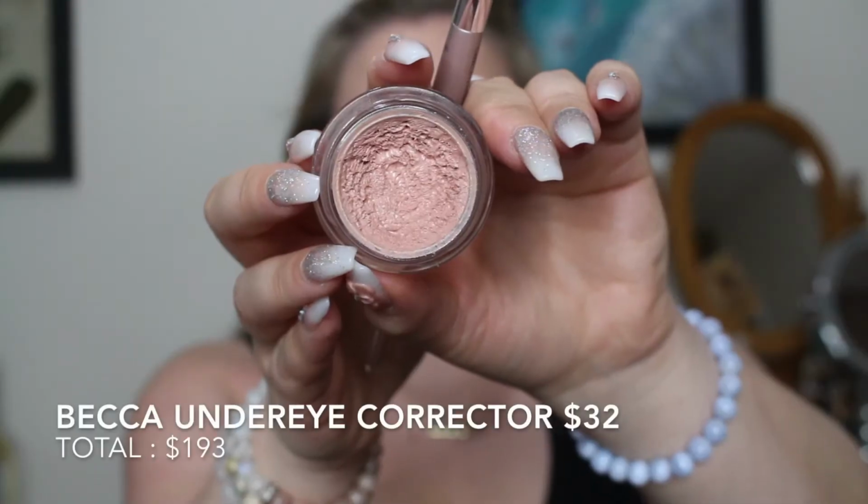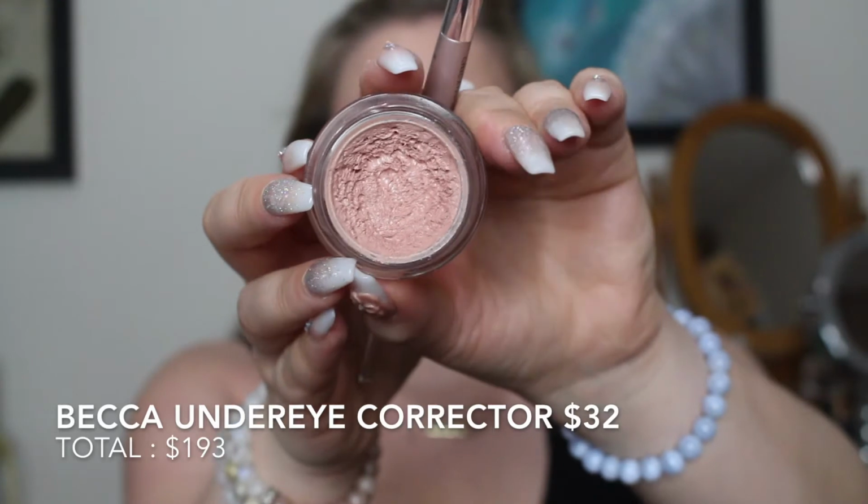And then moving on to under eye corrector, I'm using the BECCA under eye brightener. This is in the salmon color. Sometimes I do this, sometimes I don't, but I really think that it corrects your under eye circles and just makes your under eyes really bright.